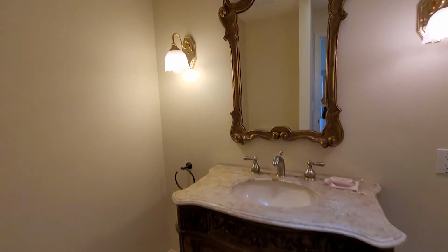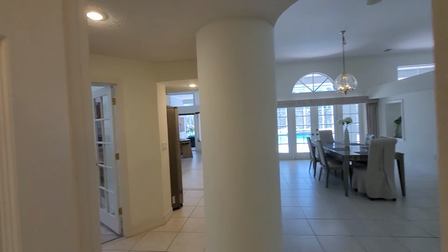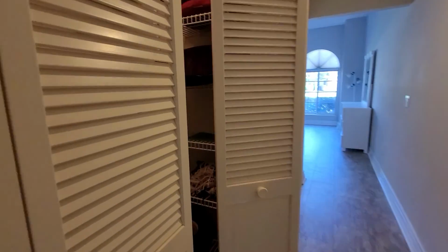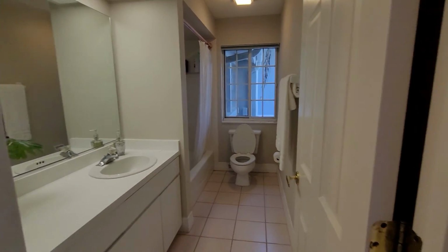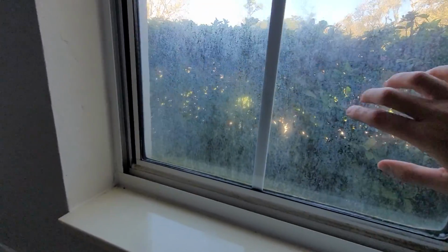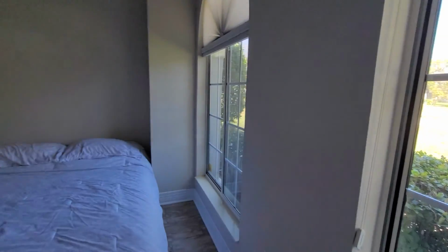Mm-hmm. Okay, so one of the guest baths. You can see over here, probably some water damage maybe from the skylight, which is common for older skylights. Then we have a guest bedroom here. Closet. And then we have the full bath there. Probably want to redo all that. And unfortunately, all of these windows, which are good windows, the seals have been broken. So, not really energy efficient anymore. This is not a tile floor, it's just the laminate.